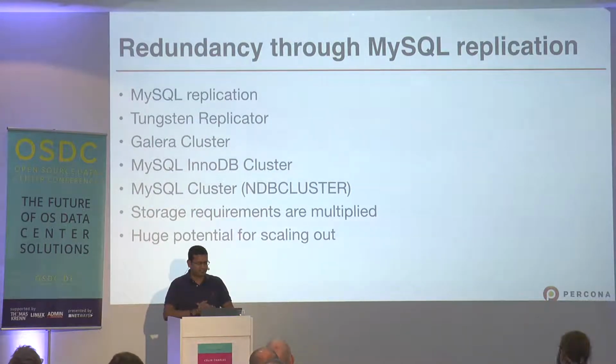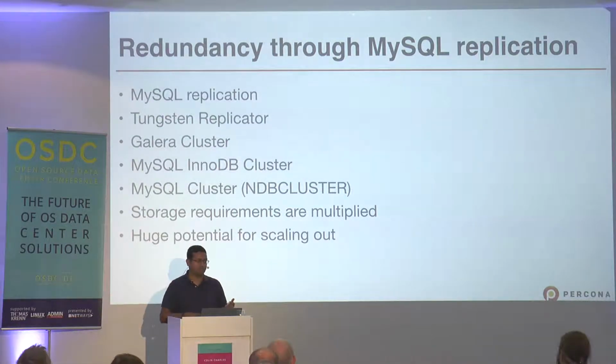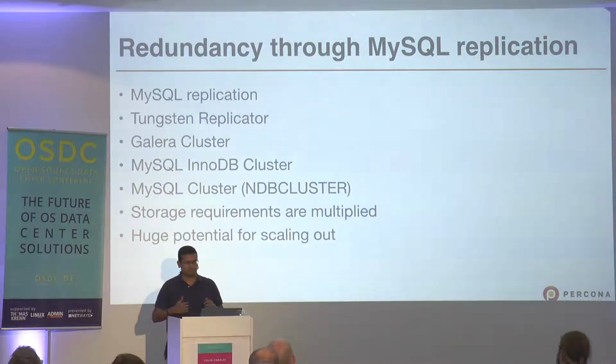So, redundancy through MySQL replication. We've got standard MySQL replication, which we'll talk about probably in the next slide or two. We've got something called Tungsten Replicator. This is an interesting piece of software that was once owned by a company called Continuent, purchased by VMware, spun out from VMware as Continuent, and is still around. Not sure how they keep on surviving. The technology was extremely useful back in the day. Today, probably the best use case is for you to do heterogeneous environment replication. So if you want to replicate between, say, MySQL and Oracle, and you don't want to pay for GoldenGate, Tungsten probably makes sense for you.